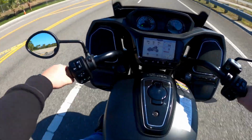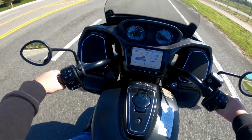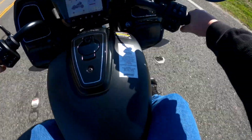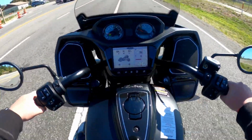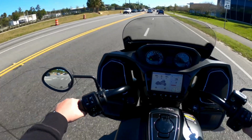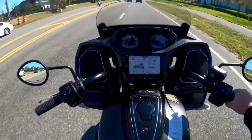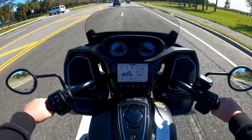So is this a bike you could buy and ride for a lot of miles? Yeah, definitely. You could definitely ride it for a lot of miles. I can see a couple of benefits over top of my Harley, such as the fact that it is water cooled. One big issue you have with the air cooled Harley motors is if you get stuck in traffic, they get very, very hot. Whereas this thing's not going to have that same issue. So that's a definite plus for this.